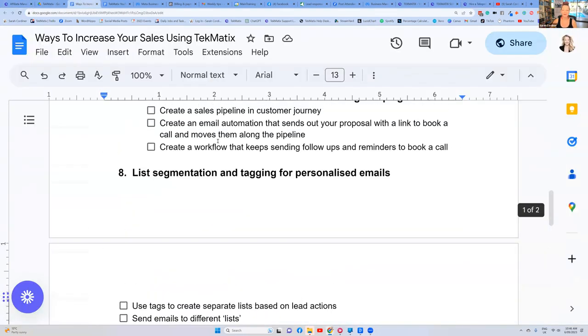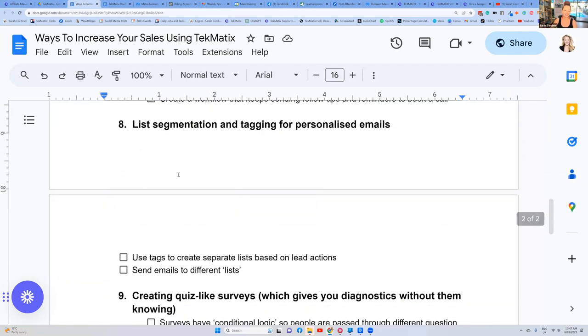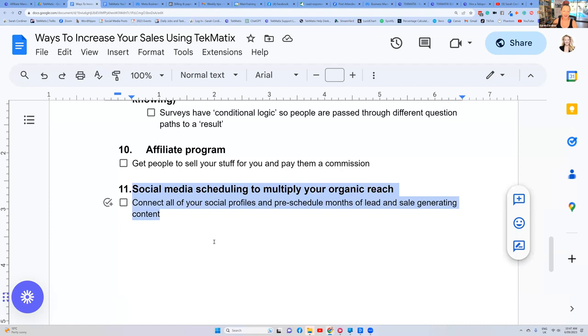Now, I did say it was 10 plus ways to instantly make more sales on autopilot using TekMatix. So here is your bonus way that you can increase your sales today using TekMatix. And the 11th way is using social media to basically put your reach, your exposure, your leads and your sales completely and utterly on autopilot, because TekMatix has a social media scheduler.